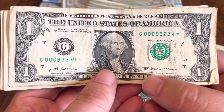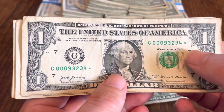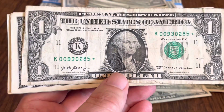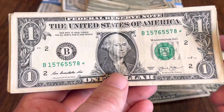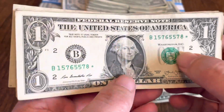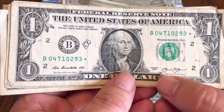Here's a low one. 2017, too bad it's not in the greatest of shape, starting with 3 zeros, so that means this is only 93,234. A couple zeros on this one as well. 2017. Here's a 2013 B, so potential for a double print. I think the number is too high on this one, though. This one might be there, though.